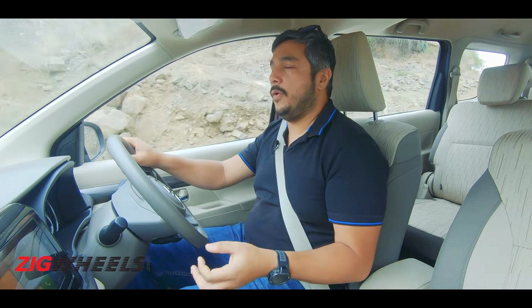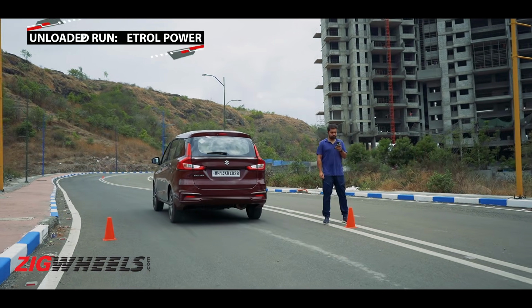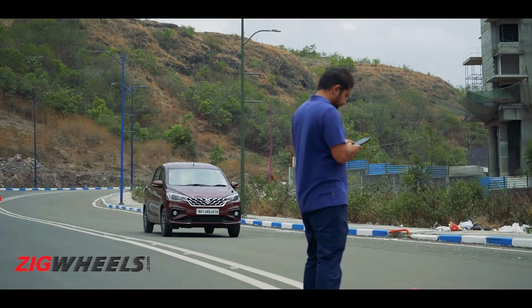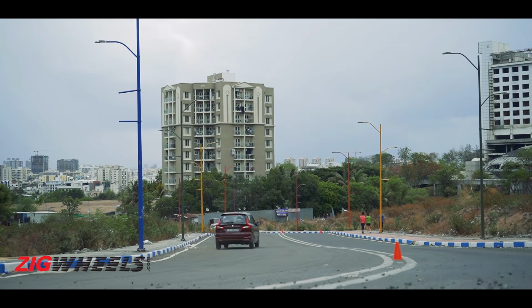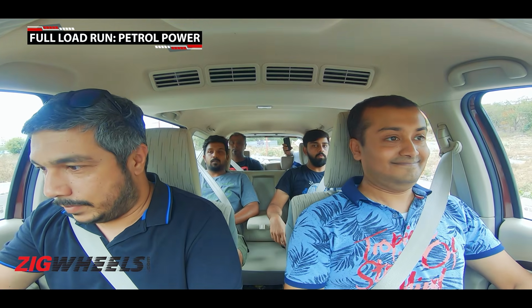And now, as promised, we're going to do a small little test to see if there's really any difference in the real world, or at least what we can simulate to be real world conditions. Our test is simple. We'll start from a standstill, accelerate uphill to a cone about 100 to 150 meters away, pull a tight U-turn and accelerate back to the start-finish line. We'll do this test on petrol and CNG modes with just me driving. As well as fully loaded with everyone we could snag from our office on their lunch break.